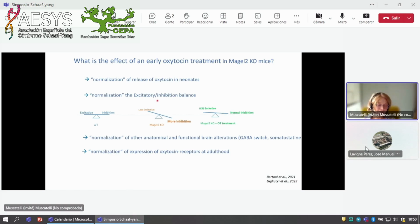Just to say a brief word, it means that in the brain you have an electrical activity, so you have some excitation, you have some inhibition in the different pathways, in the different connections, and there is a kind of balance between excitation and inhibition. And this balance was lost in MAGEL2 knockout mice.